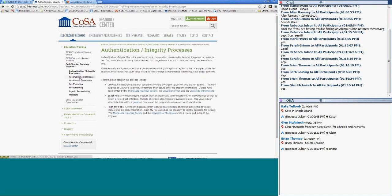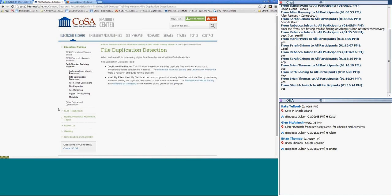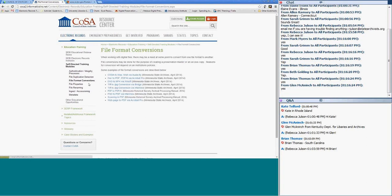Different tools in here. File duplication: there's some program that does this. There's also a program called Duplicate File Finder, which finds duplicate files. Forms. These were all written by the Minnesota State Archives on processes that they were doing in that workflow. For the examples, there are tools to do these conversions. These may not match your standards or your needs. There may be different situations, but it gives you a place to start.